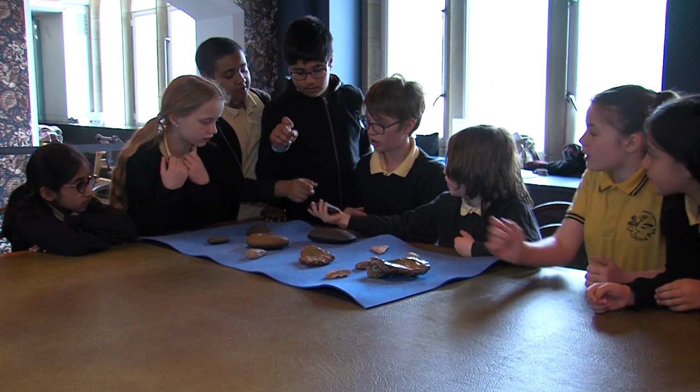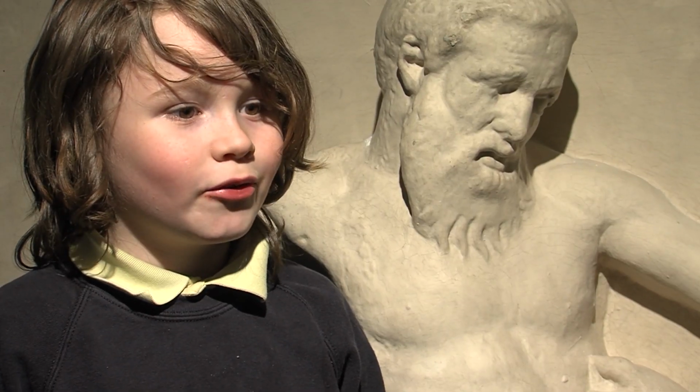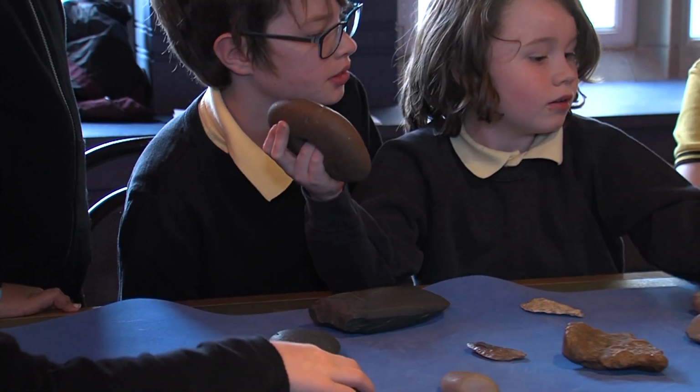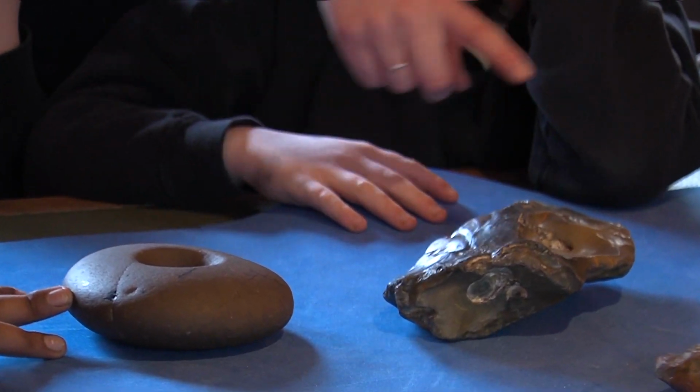Now you may not think that a rock can tell us a lot about the past, but you'd be wrong. Geology is another science and geologists study rock. For a quick glance, you might think that all these rocks are the same. Pattern seeking and classification help us to sort out objects so we can see any patterns forming.